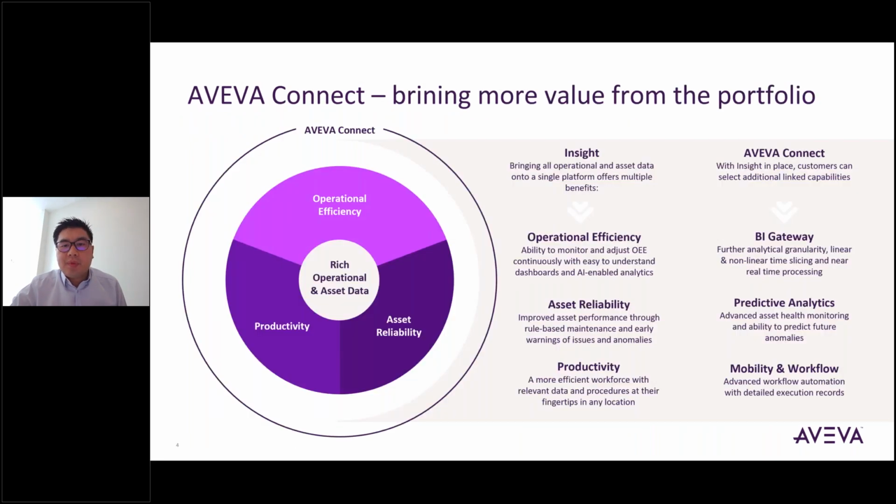Okay, so for the entire Aviva Connect and Aviva Insight, the most important thing they would like to bring is to get all your operational data in one place where you can see your operational efficiency. You're able to monitor your OEE. Lots of people talk about OEE, operational efficiency: how is equipment working for you, and how reliable is your asset? Because for each asset, we want to run it to the maximum, give you the entire value, but you also want to make sure that the asset is reliable. So whenever there's any fault or diagnostic, any problem that is coming, the system is able to tell you. And also ensure that your workforce, using our mobile workforce solution, you are able to know that all the work execution is properly done with the correct procedure.